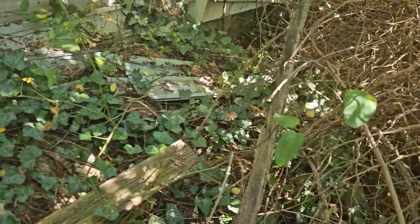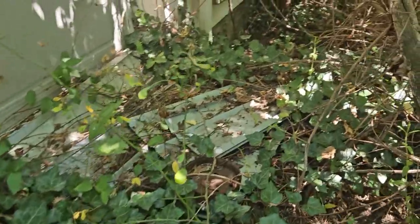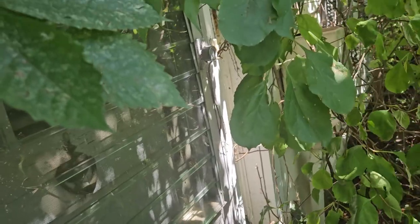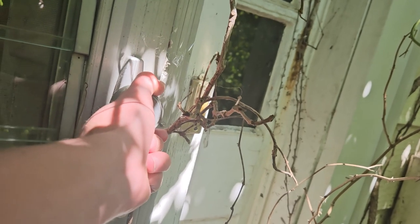So definitely be careful. I guess I'm not sure if it'll get in. Be careful, Joey. We're gonna see if it's locked. We're not going to go in, obviously. And it appears to be locked.